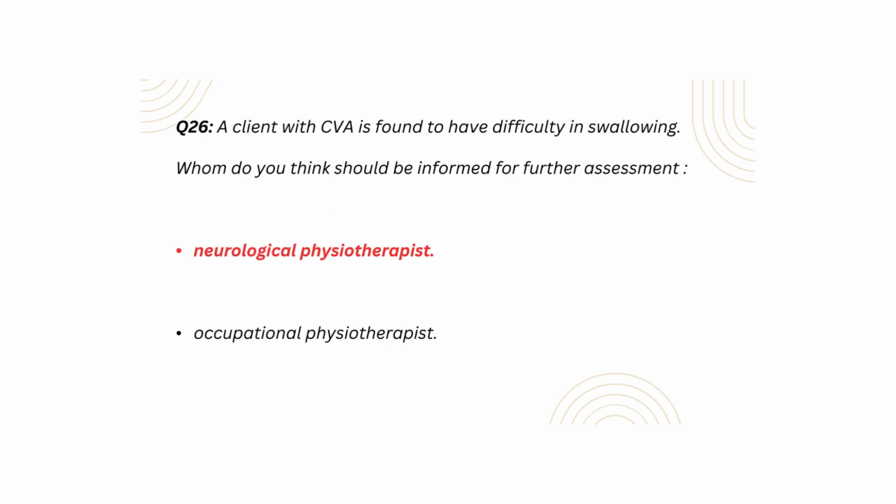Q26. A client with CVA is found to have difficulty in swallowing. Whom do you think should be informed for further assessment? Neurological physiotherapist, occupational physiotherapist.